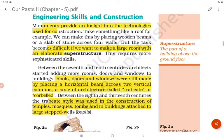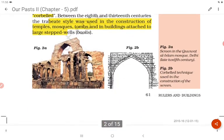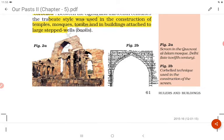Roofs, doors, and windows were still made by placing a horizontal beam across two vertical columns, a style of architecture called trabeate or corbelled. Between the 8th and 13th centuries, the trabeate style was used in the construction of temples, mosques, tombs, and in buildings attached to large stepped wells, baulis. Figure 2a, screen in the Quwat al-Islam Mosque, Delhi. Figure 2b, corbelled technique used in the construction of the screen.